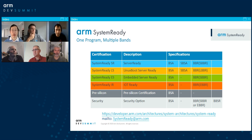Great. I often get the question: the server market has a very strong market ecosystem pull, I think thanks to you guys, right? And so the benefit of the Server Ready program, certainly, is that one enterprise software binary can run on many different silicon. But there seems to be less of an apparent pull or ecosystem benefit in the non-server market. What do you think about that? Can you elaborate as to what specific benefits this System Ready program brings to these other additional markets?